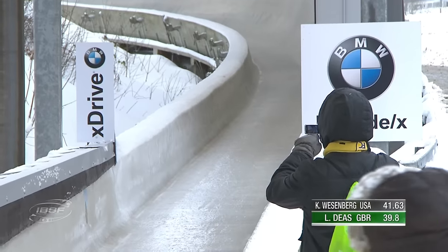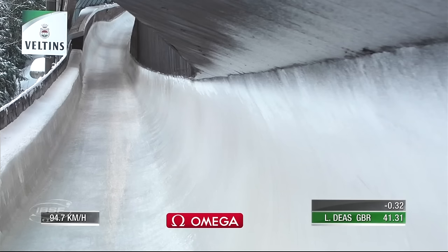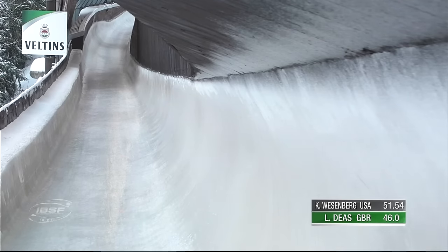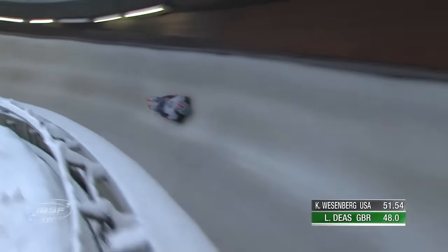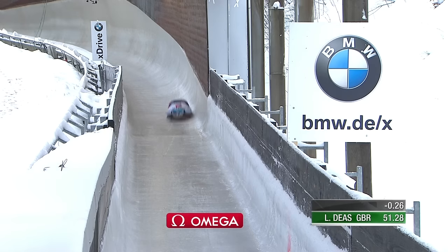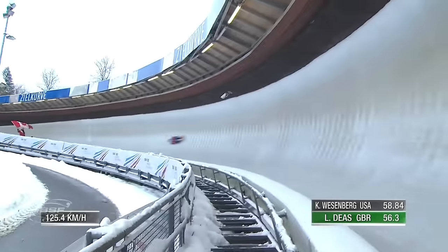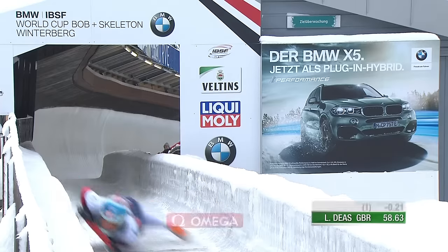Nice exit off of Kreisel. That little flap is actually okay, as long as you maintain parallel runners. Coming off of curve 9, gets a nice early entry into 11. Controls the oscillations well there, and now the rhythm section of the track. Just being smooth, maintaining your velocity. Still has a quarter of a second in the bank. Lost a little bit of her momentum, and takes a little bit of a flip, but still two tenths of a second into the lead.